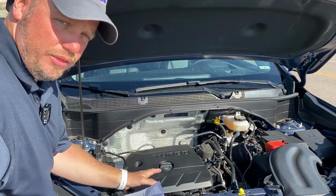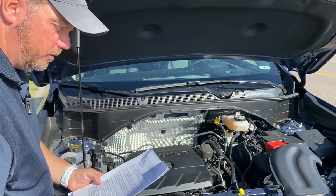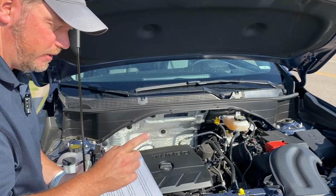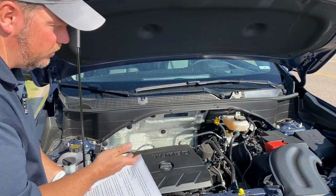Okay, this is the 1.3 liter turbo. It's the premium upgraded engine. The standard is a 1.2 liter turbo, which is interesting to be so close numerically, but this delivers 155 horsepower and 174 foot-pounds of torque. So it's not amazing horsepower or torque, but it's plenty for this size vehicle.